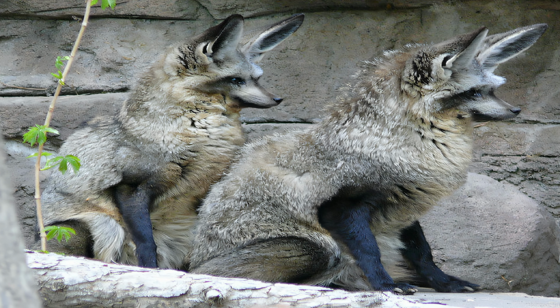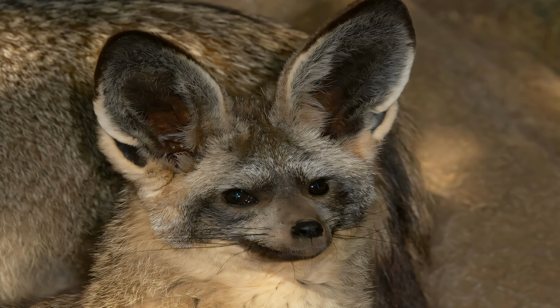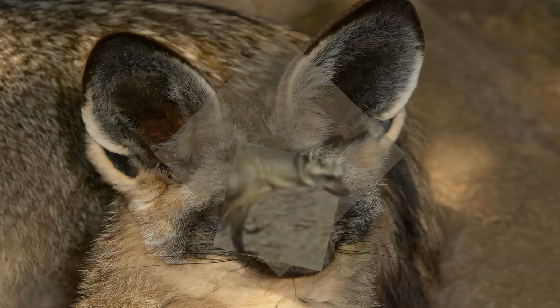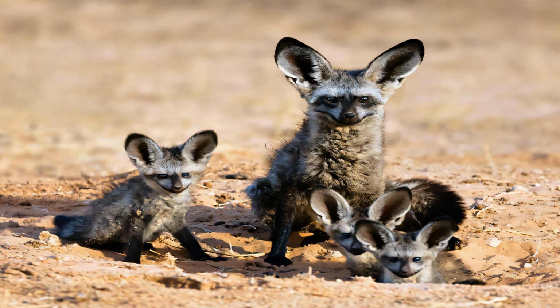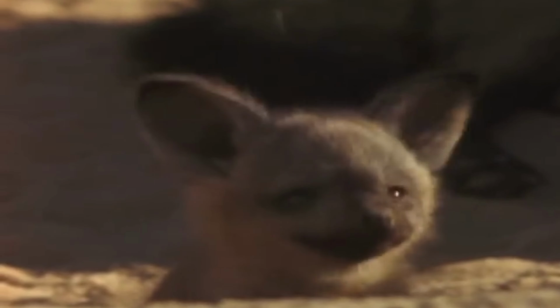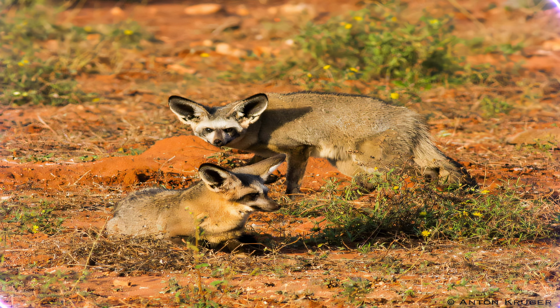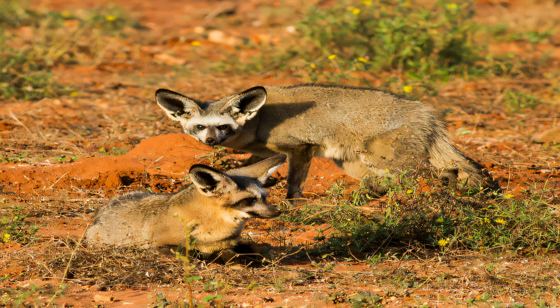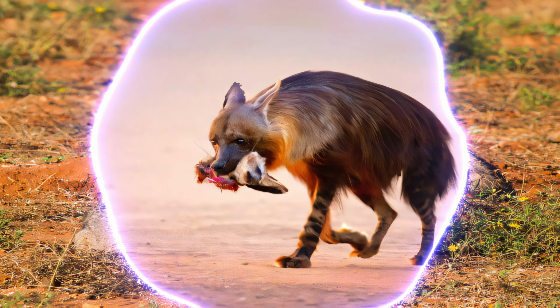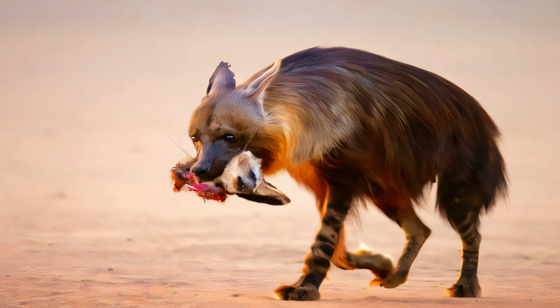Visual displays are very important in communication among bat-eared foxes. When they are looking intently at something, the head is held high, eyes are open, ears are erect and facing forward, and the mouth is closed. When an individual is in threat or showing submission, the ears are pulled back and lying against the head, and the head is low. The tail also plays a role in communication. When an animal is asserting dominance or aggression, feeling threatened, or playing, the tail is arched in an inverted U shape.